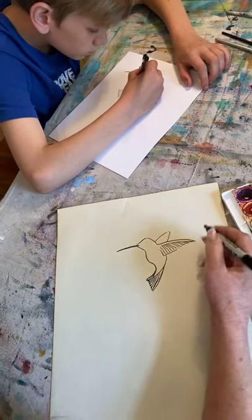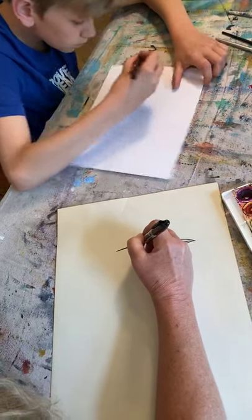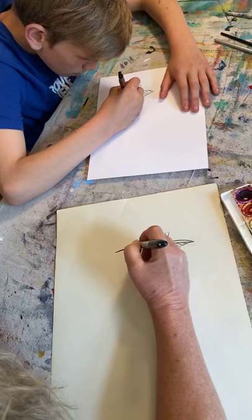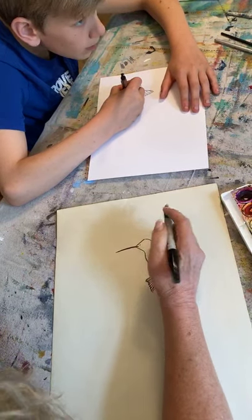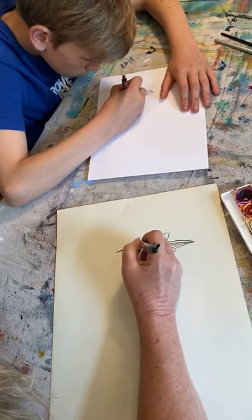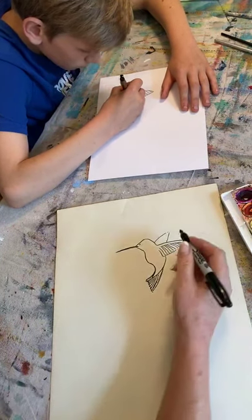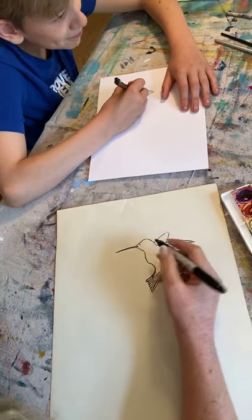Okay, so the eye is going to be right at the end. I don't know. My shape of my head's a little weird. I don't even know if I want an eye on there because it doesn't look like it's in the right spot. But anyways, okay, so little itty bitty feet.